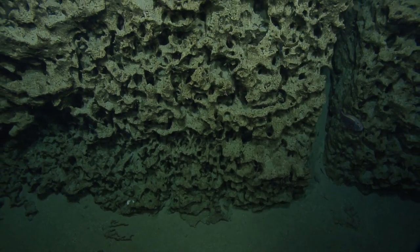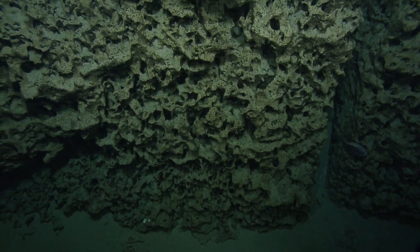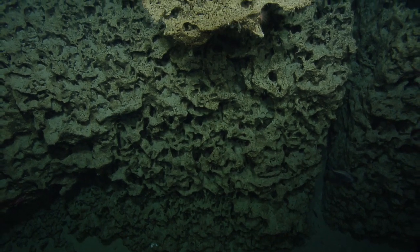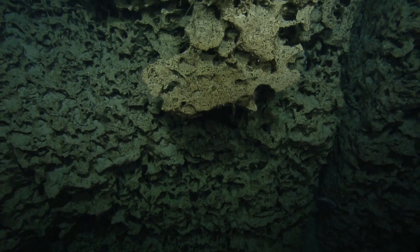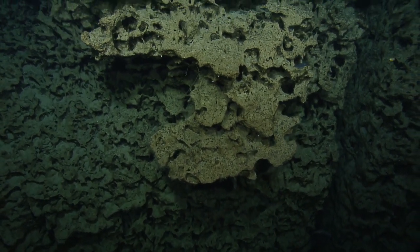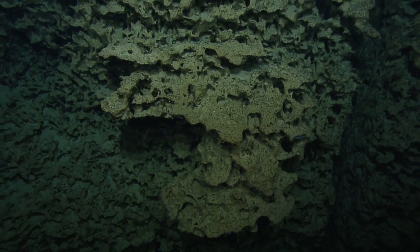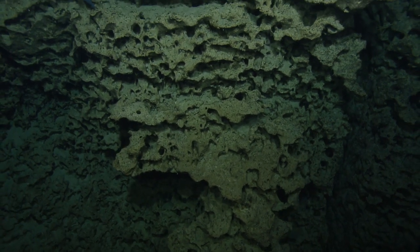Somebody's commenting also a very large number of stoloniferans on the wall, and that they think that was a lanternfish. So as an uninformed geophysicist, what is a stoloniferan?